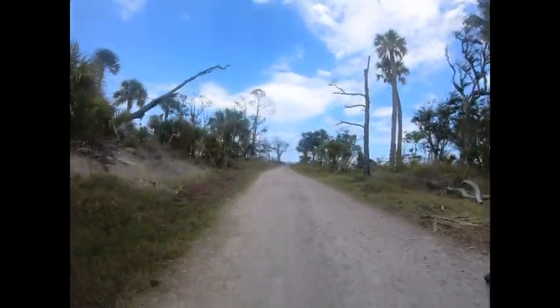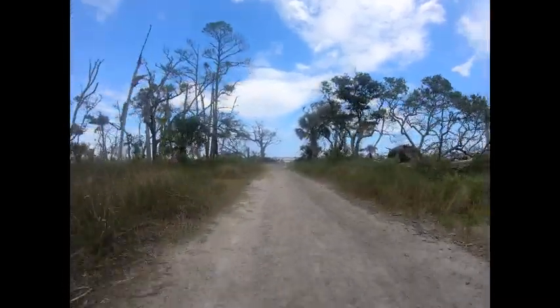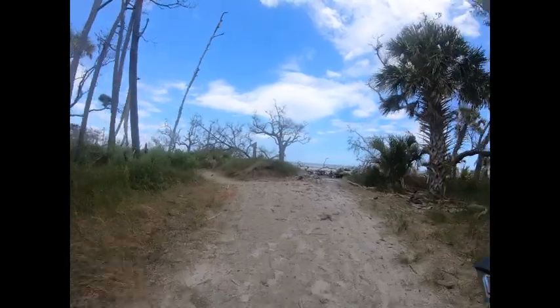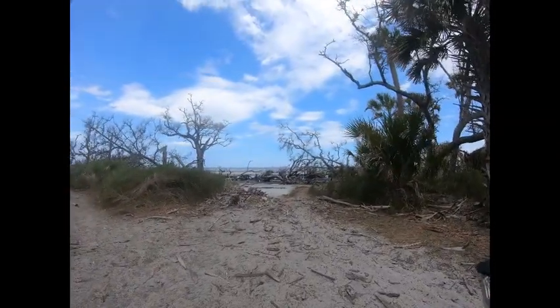Also good area to check out an osprey nest or two up in some of the dead pines. So once you're over here, there's a couple things to look for. There's the beach.